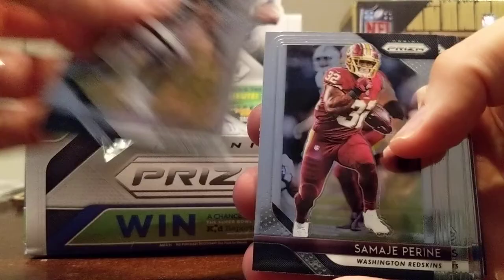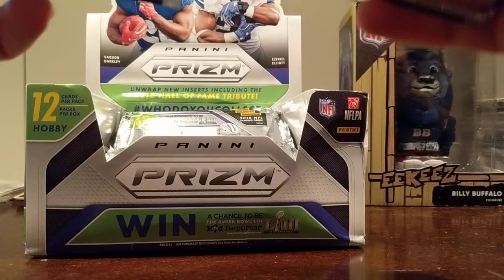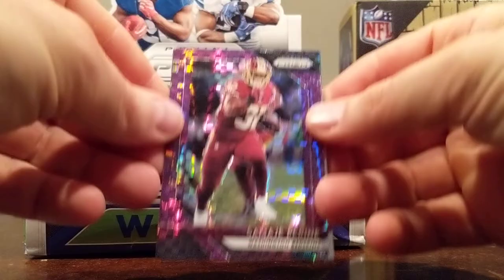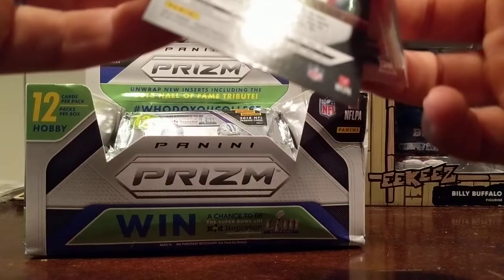Khalil Mack, Samaje Perine, Breeze, Baldwin, Buchanan, Dalton, Brissett, McCaffrey, Davante Adams. Samaje Perine. Purple, I don't know what they're calling that, checkerboard. Numbered to 49, low number. That's surprisingly low numbered for that design.